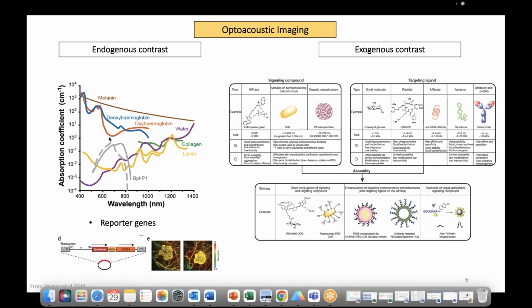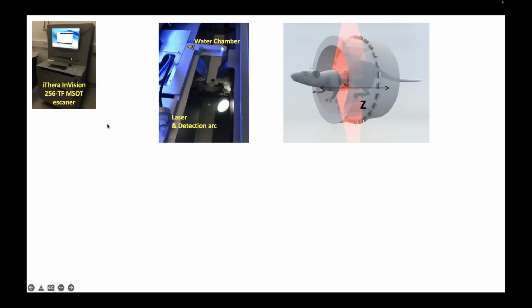So our aim was to detect the total amount of hemoglobin as a measurement of the number of blood vessels, let's say, and the oxygen saturation, based on these two different properties or spectra of hemoglobin with this technique. This is the equipment that we use. I know that there is a new generation almost there or already there, I'm not sure. This was a wonderful equipment, I have to say. Very solid, very robust, the Envision 256.